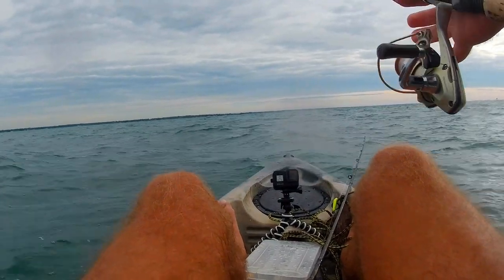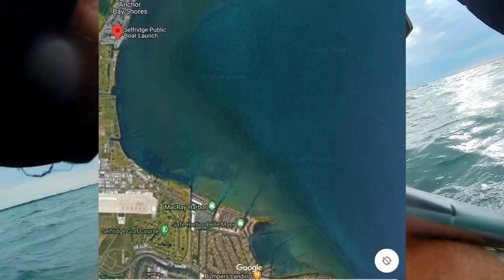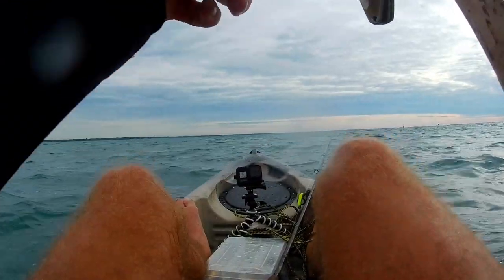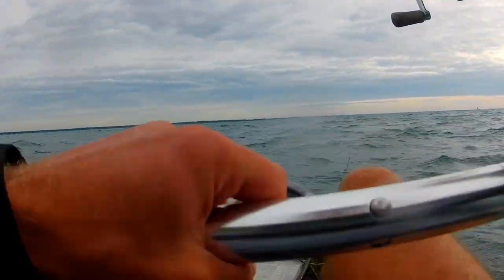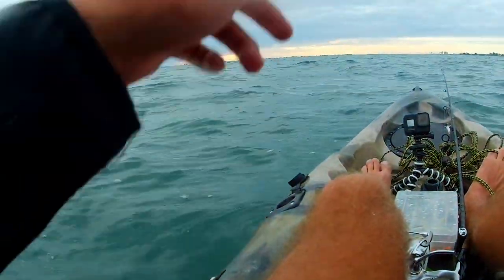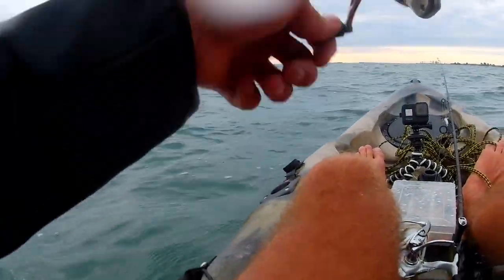All right, folks, so I launched from Selfridge Boat Ramp, and based on reports, the smallies were in 10 to 15 feet of water. So I just started out heading towards deeper water, testing the depth with my anchor and making casts until I hooked into the first fish of the day. Fish on, folks, fish on. Didn't think I'd find him.